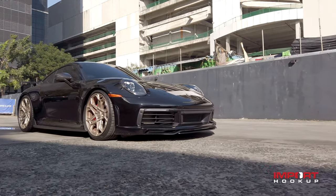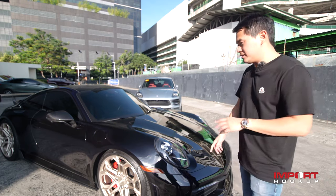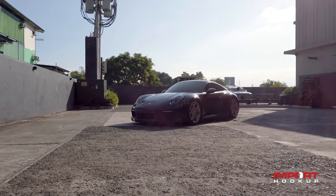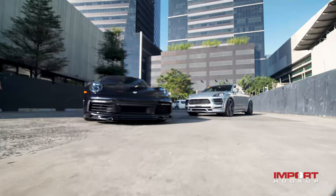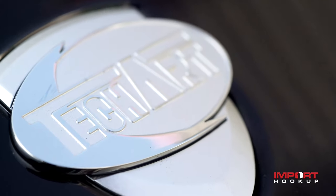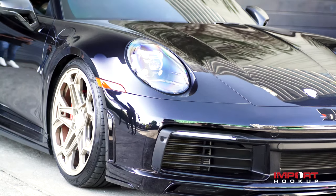We've done a couple of 992 Carrera S. We've done one in matte black, we've done one in silver, and this is a glossy black. This is sporting the Techart badge. As the owner wanted a full Techart setup, we've installed the front spoiler from Techart. This has so many pieces. This piece, we've made this part matte black.